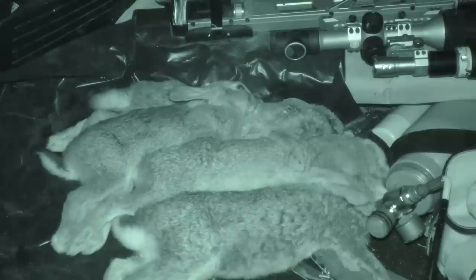That was certainly worth a quick walk around that field. That's four rabbits down, so certainly off to a good start. All right, let's head down to the allotment.